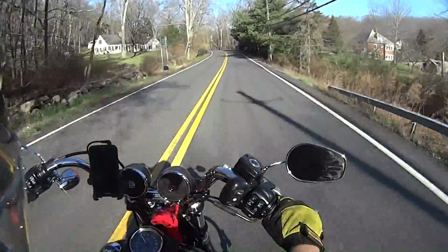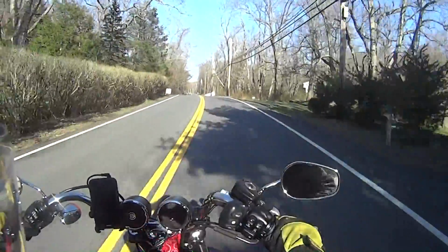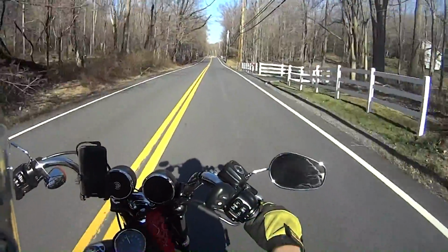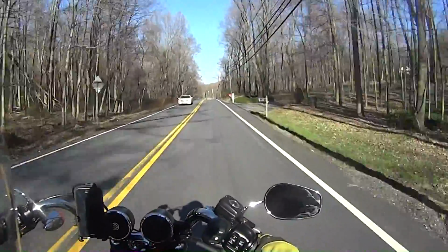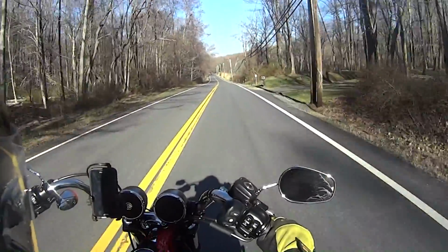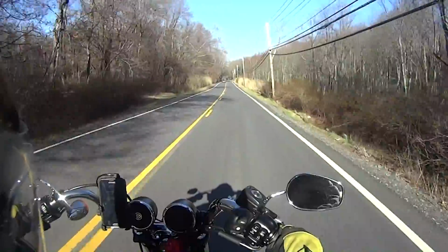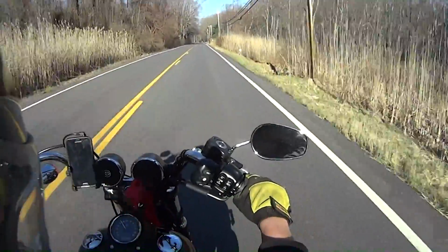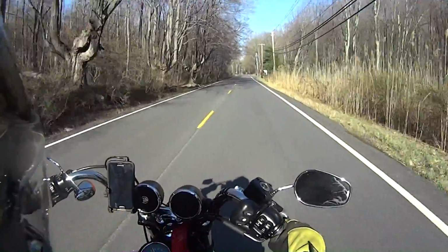I spoke with them, we talked numbers and everything, and I got a good deal. So I traded in the Sportster, and I got the 2015 Dyna Street Bob. This is my first brand new vehicle. I love this bike just as much as I loved my Sportster.